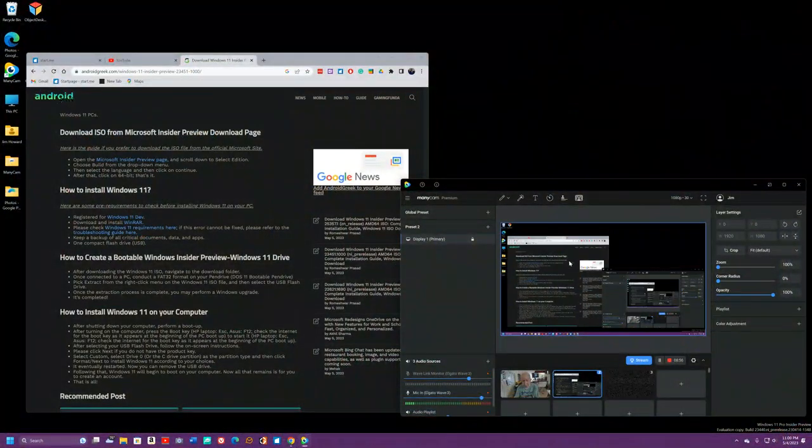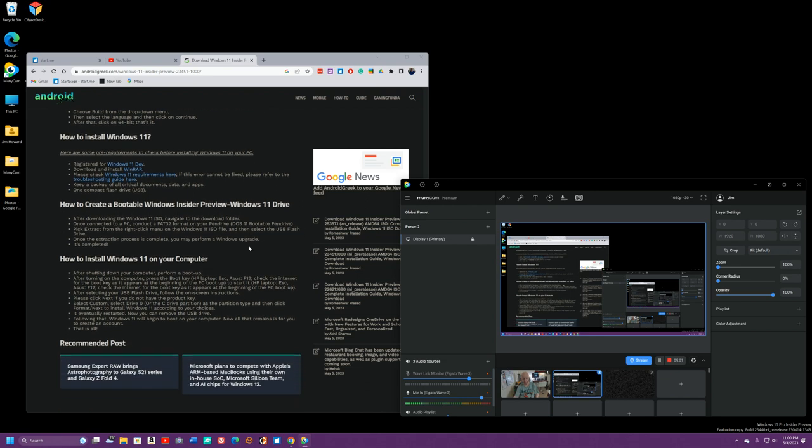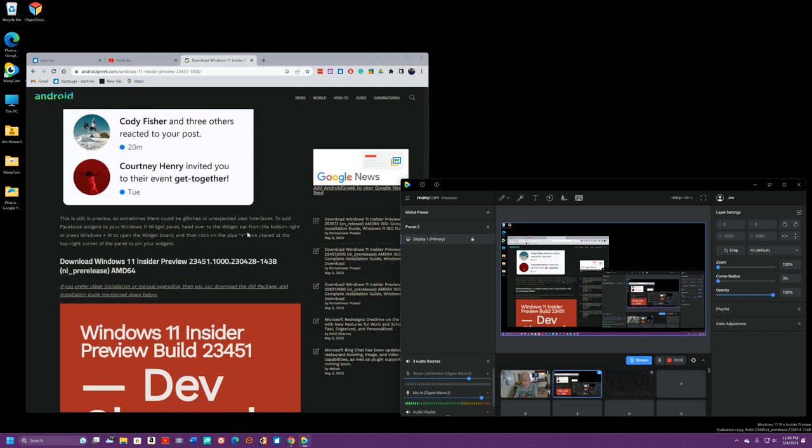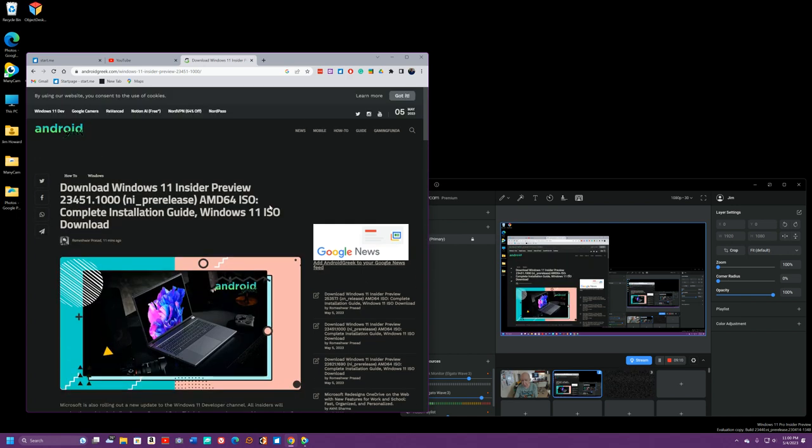Download Windows 11 Insider Preview. If you prefer a clean installation or a manual upgrade, then you can download the ISO package and installation guide mentioned down below. Okay. Let's see. Download ISO, and it talks about how you download it. And that is it. Top of the page, home page. Nope, that didn't work because I wasn't. Here we go.